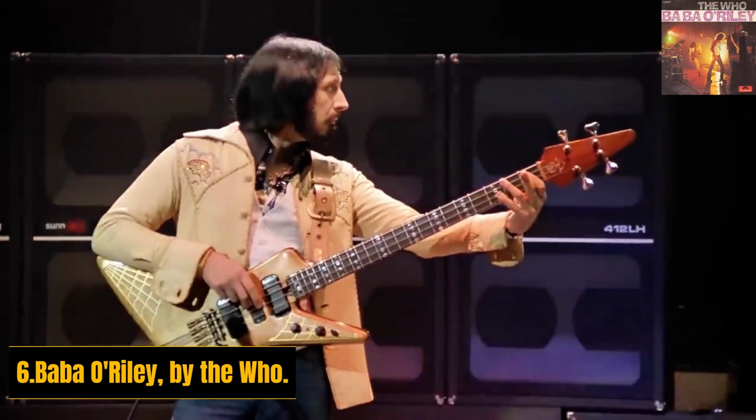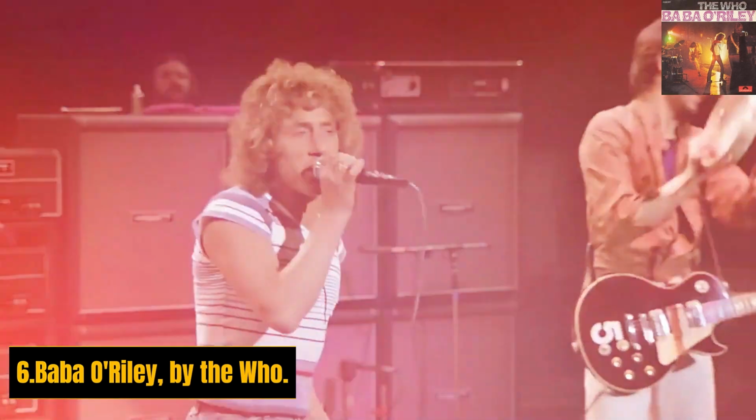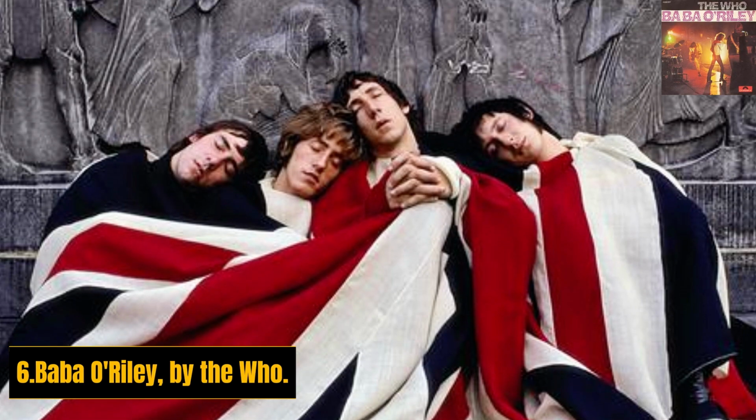The title also carries two influences inside it. Herr Baba was Townshend's spiritual teacher. Terry Riley was an experimental composer whose repeating musical patterns had a major influence on him. Put the names together, and you get Baba O'Riley.